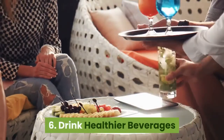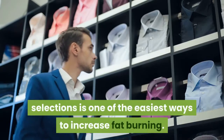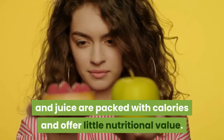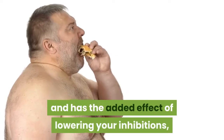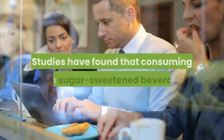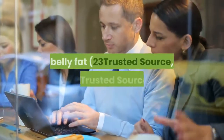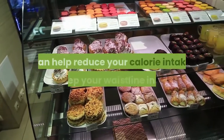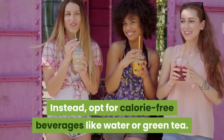6. Drink healthier beverages. Swapping out sugar-sweetened drinks for some healthier selections is one of the easiest ways to increase fat burning. For example, sugar-sweetened beverages like soda and juice are packed with calories and offer little nutritional value. Alcohol is also high in calories and has the added effect of lowering your inhibitions, making you more likely to overeat. Studies have found that consuming both sugar-sweetened beverages and alcohol is associated with a higher risk of belly fat. Limiting your intake of these beverages can help reduce your calorie intake and keep your waistline in check. Instead, opt for calorie-free beverages like water or green tea.